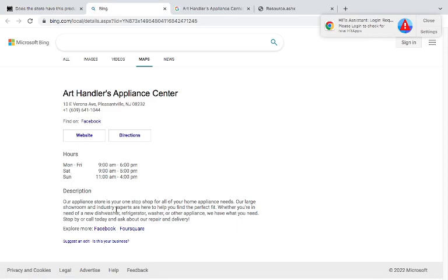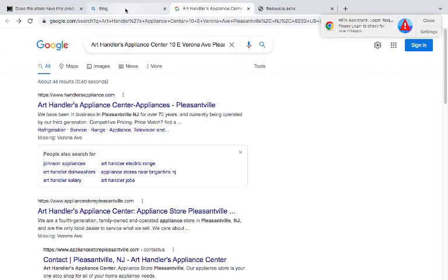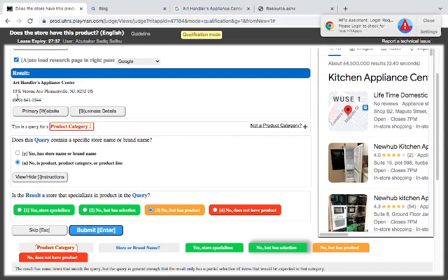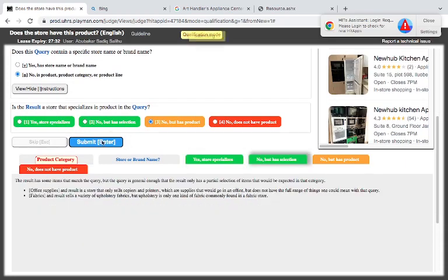Our plan store is your one-stop shop for your home appliance need. Our large showroom is blah blah blah. So dishwasher, new dishwasher, blah blah blah. So what they have here is they have the product in their store, but they don't specialize only on kitchen appliances, from what I've read there.